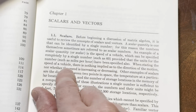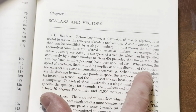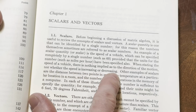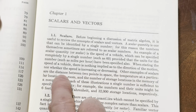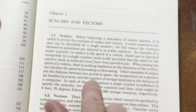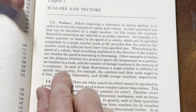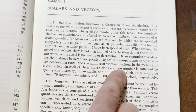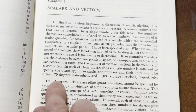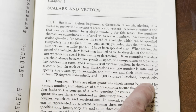specified also. Interesting here. When stating the speed of a vehicle, there is nothing implied as to the direction of motion, right? Nor whether the speed is increasing or decreasing. Other examples of scalars are the distance between 2 points in space, the temperature at a particular location in a room, and the number of storage locations in the memory of a computer. Wow, we're talking about computers in 1965. So cool. In each of these illustrations, a single number is sufficient to specify the quantity. For example, the numbers in the units might be 6 feet, 70 degrees Fahrenheit, and 32,000 storage locations, respectively.